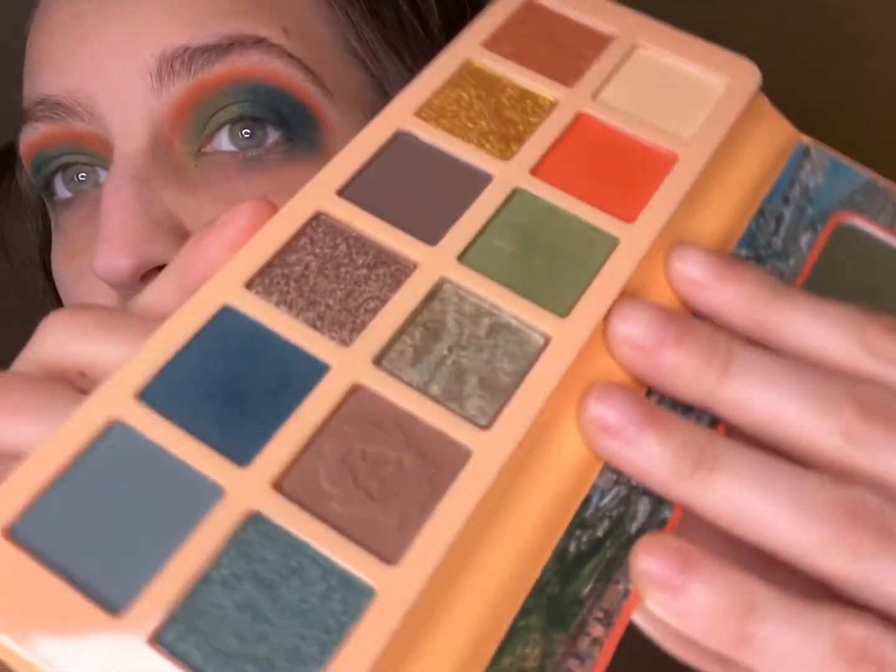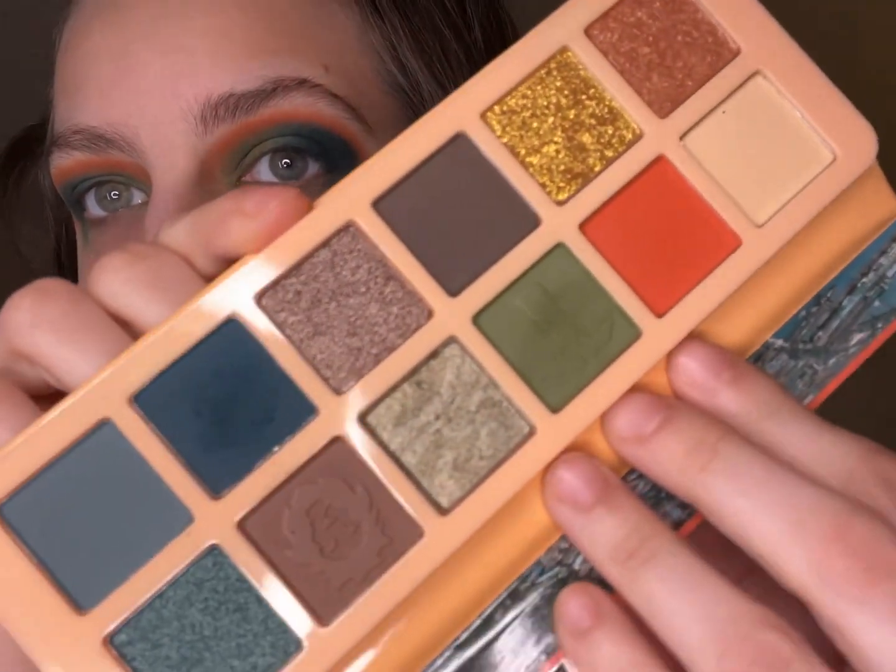Alright, so let's add in our shimmer. Can you tell my eyes are watering down here? Here's our, it is a little powdery if you can see that. Let's blow it out. I'm gonna get the next glitter glue.